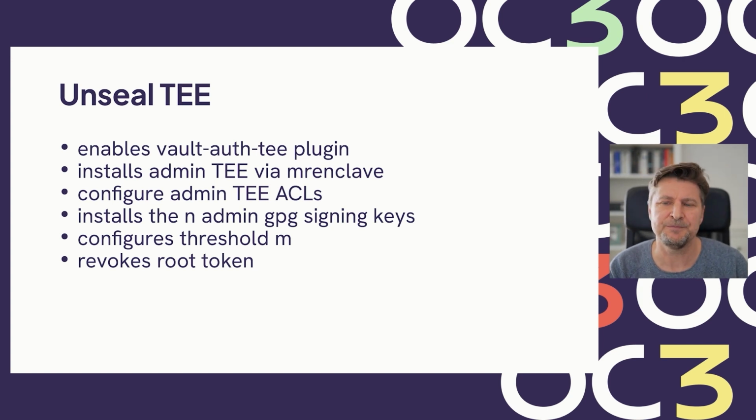With the root token, the unsealed TE installs the authentication plugin, configures the admin TE authentication parameters, adds the admin policies and stores the N admin GPG keys and additional admin configuration. As the last step, the root token is revoked. Of course, a new one can be generated as a last resort with the normal Vault unsealing process. There is no TE needed for that, we just talk to Vault.